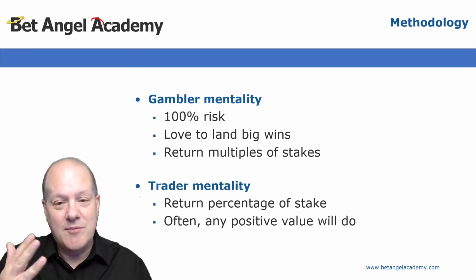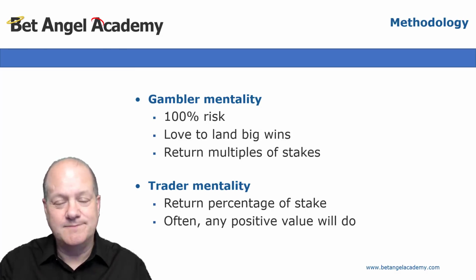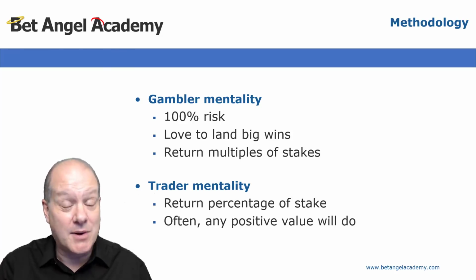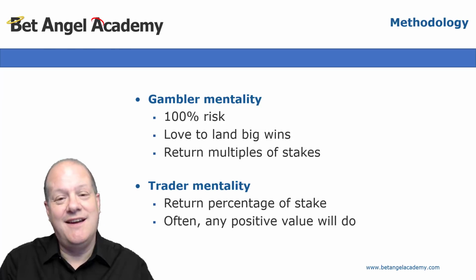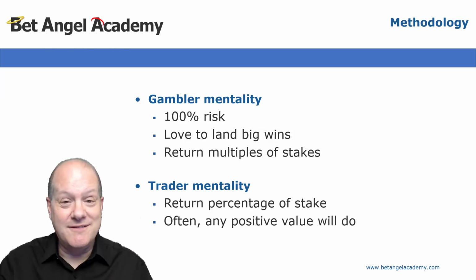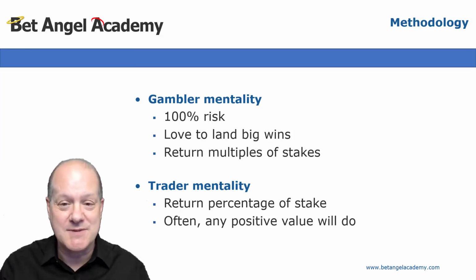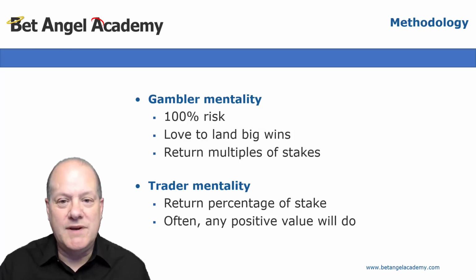I do have a particular type of staking approach, which I can explain in another video if you want me to. But typically that's the way I'm looking at it. I'm looking for any positive return. I'm looking at a percentage of my original stake. And any positive return will do effectively, as long as the risk is balanced and there's a sensible approach to do that. I'm happy to use as much money as I possibly can to get some sort of return out of the market. But let's have a look and understand what I've described there in a more visual manner.